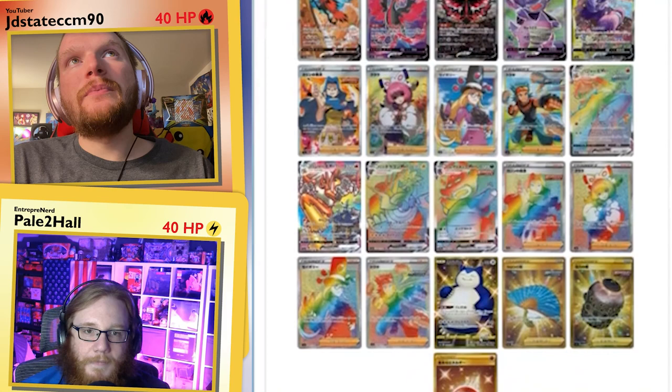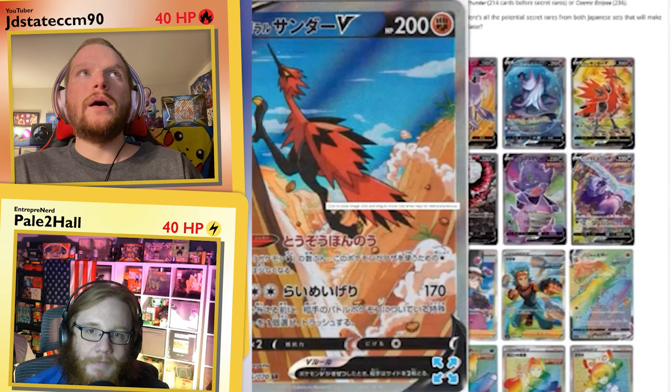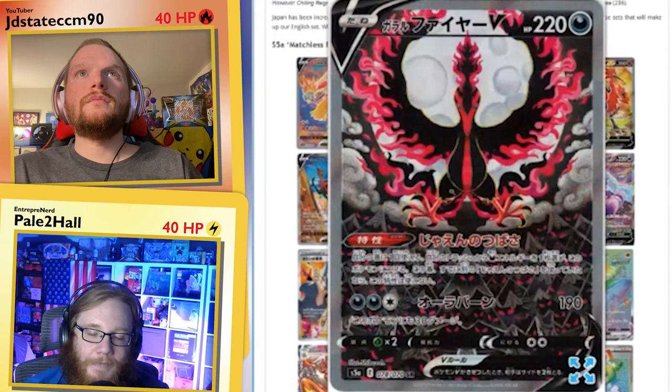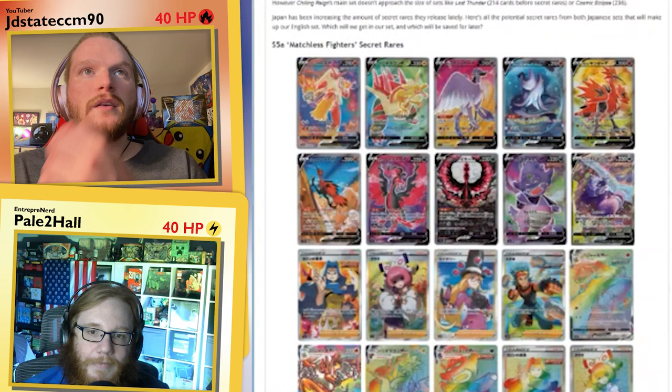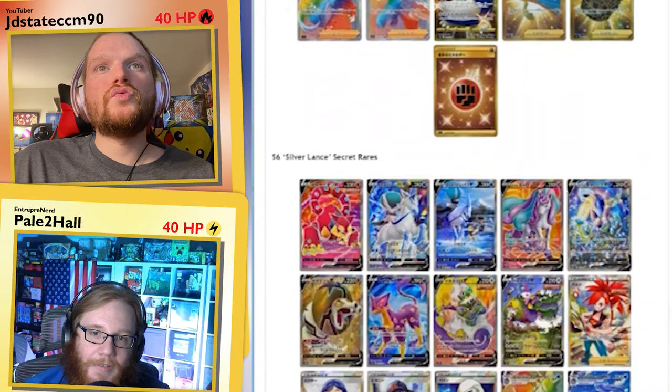In no order. Okay. Three alternate art birds. I would pick this one. Wow. This one and this one. I'll pick all three full arts. You know what? Let's get the full arts. I like the Slowking, number four. That's a good one, too. Number five, Snorlax. Number six, Alternate Rapidash.